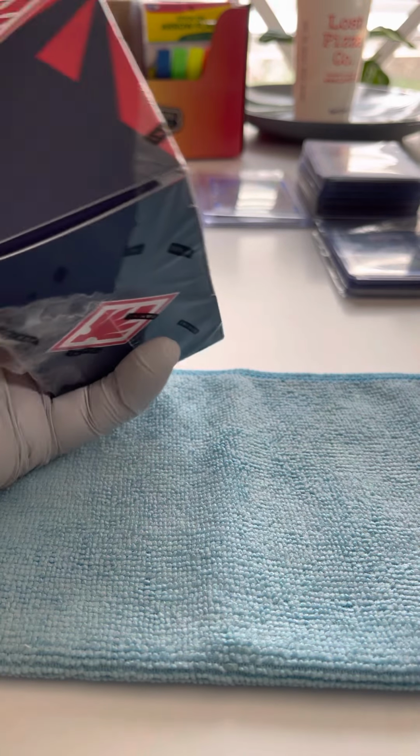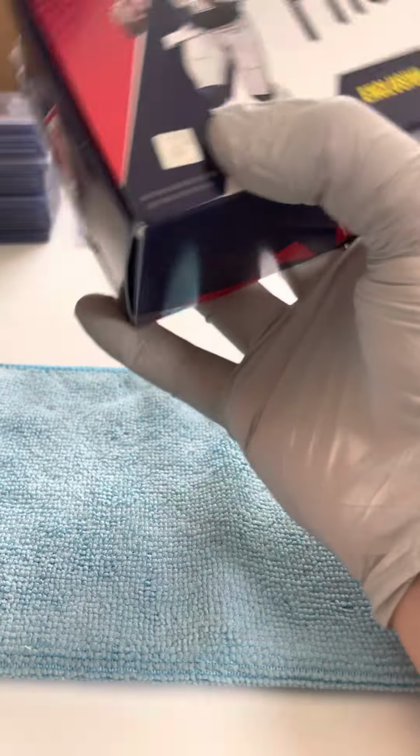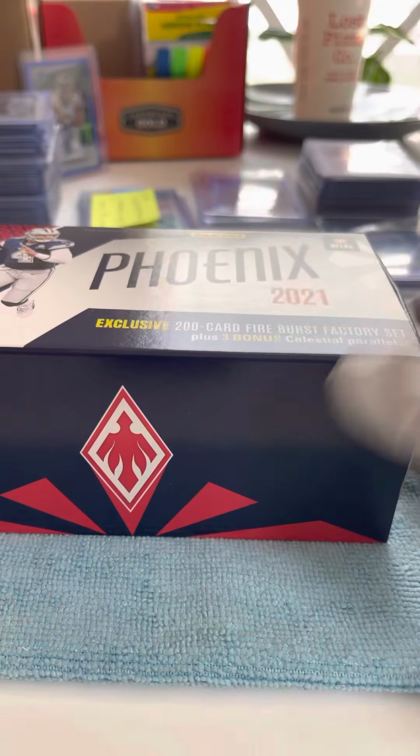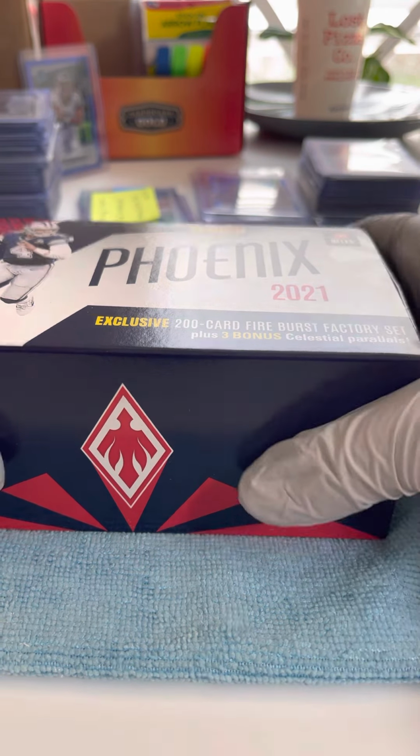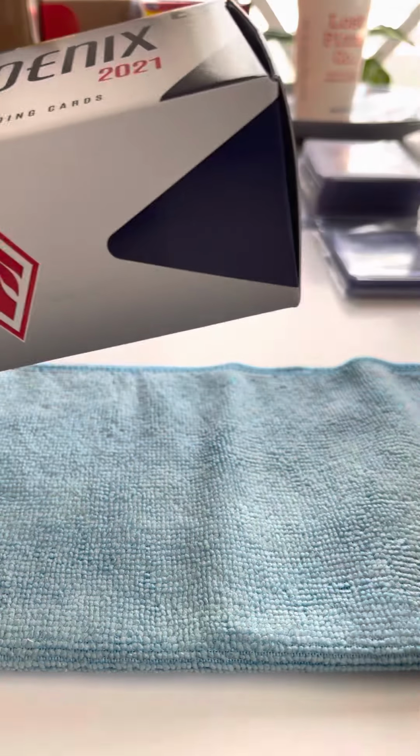But anyway, I did purchase this a while back. I meant to open it, got caught up with moving, and so I thought, what the heck, we'll open it today because I wouldn't mind sending a few of these cards into PSA. Why not? So let's go ahead and take a peek.